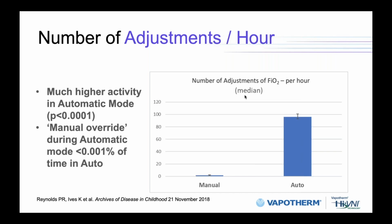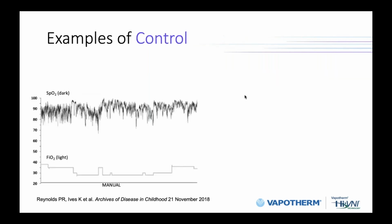Whereas on the other hand, the controller adjusted the FiO2 up to 100 times per hour. The controller doesn't have anything else to do than sitting next to the baby, monitoring the SpO2 and adjusting the FiO2 every 10 seconds. And this extreme high activity of the FiO2 controller results in a more stable SpO2. And this is nicely shown on this graph out of the study.